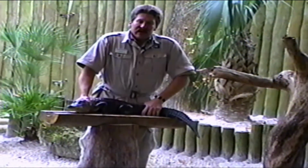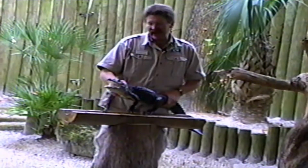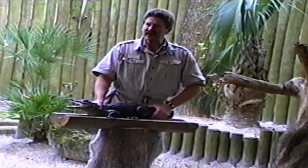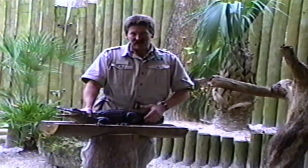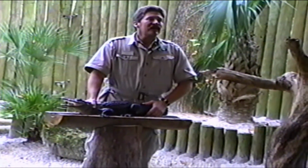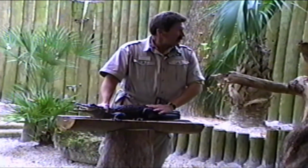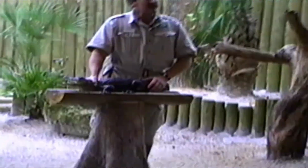Now, oftentimes when they're sunning, we'll see them with their mouth wide open, and the reason for that is to help cool off. They do not have perspiration glands like you or I do, so leaving their mouth open exposes more skin or surface area to the outside air and helps them burn off excess heat. They also get a lot of bacteria buildup in their mouth, and the ultraviolet rays in the sunshine can help kill off that bacteria.